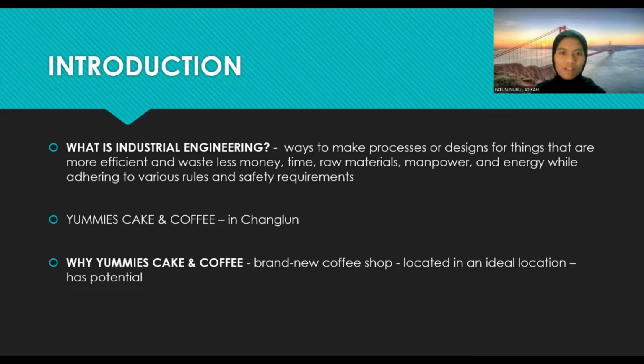We have chosen a company that operates a coffee shop known as Yummy Cakes and Coffee, which is located in Chandlung, Kedah. The coffee shop was chosen due to the fact that it is a brand new coffee shop that began operations in the year 2021.